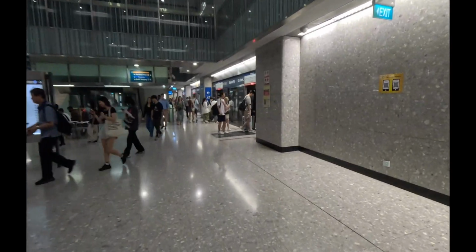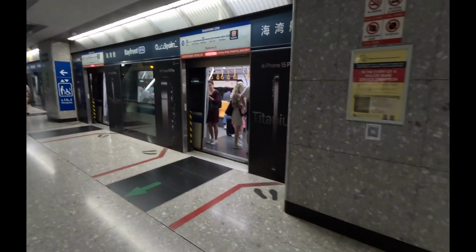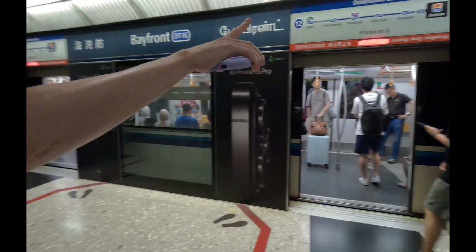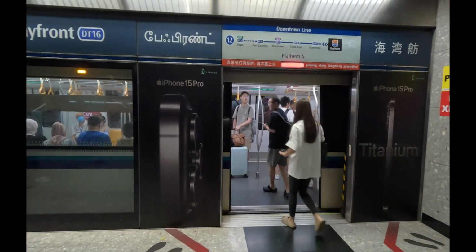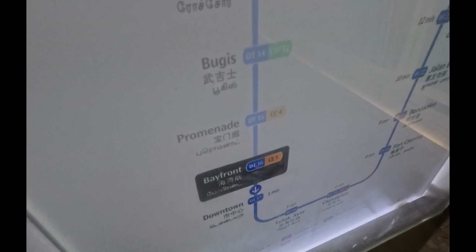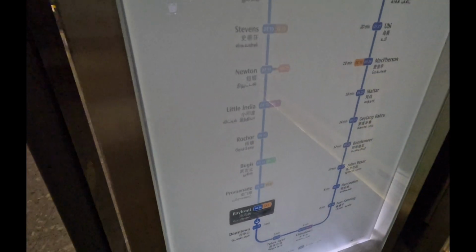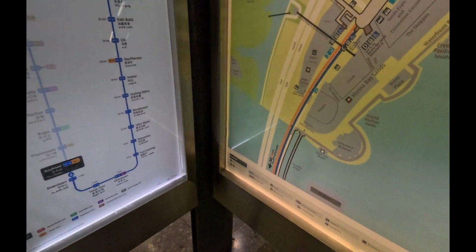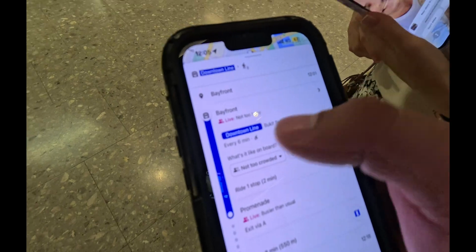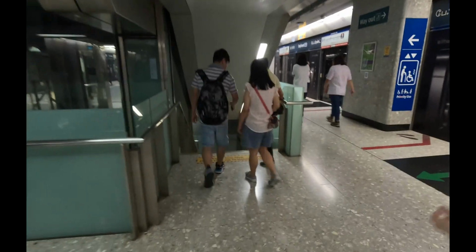Okay, I think it's this one. We need to get out at... Downtown? No, we need to get out at Promenade. There's Promenade. Oh, which way is it going? Oh, this is going the other way. Okay, so this line is here and we need to go to Promenade, but it goes all the way here and Promenade is one before, so I think there's another platform we need to go on. Just double checked and it says we need to take the Bukit Panjang, so this is one more down, so let's hope that that's the one.